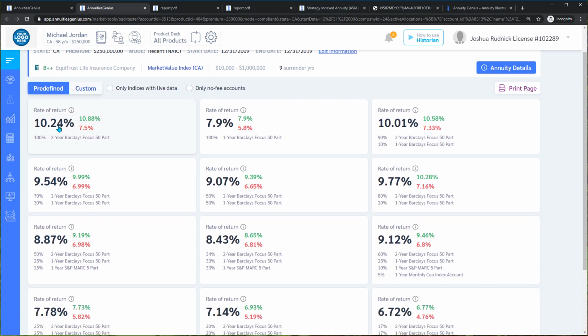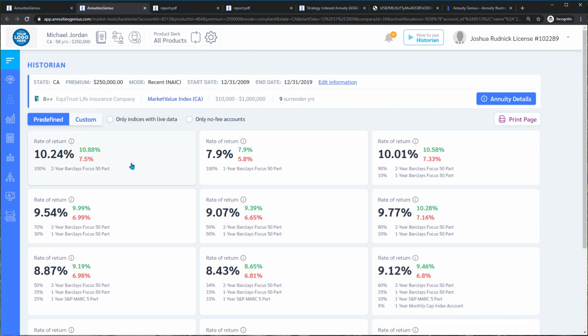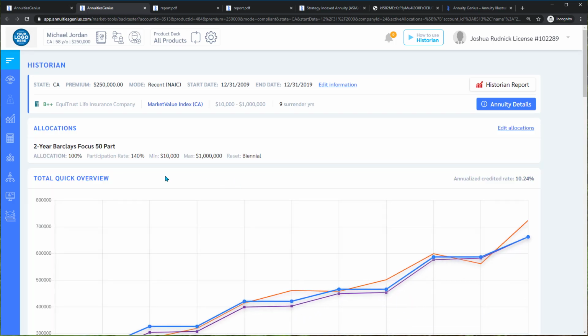Okay, in black you'll have the average, in green you'll have the best performance, and in red you'll have the worst performance. And it gives you some predefined strategies here. You can see what indexes they're using, and you can see what percentage they're allocating with. All right, so we're going to go ahead and click on one that we want to see. We're going to see a total quick overview.